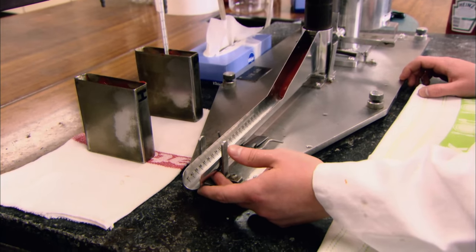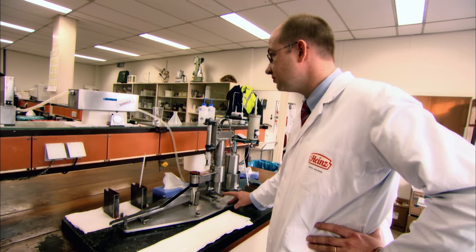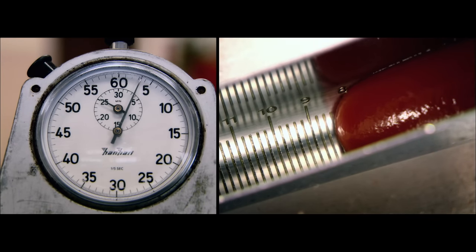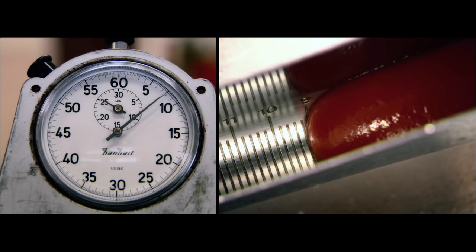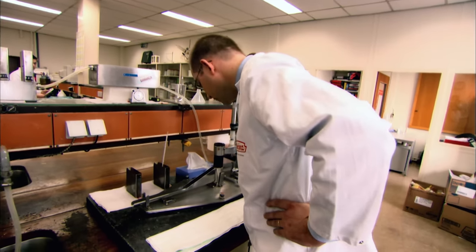This machine's arm is set at the normal pouring angle. Then the boffins time it over 10 centimeters. Okay, here we go. We're not sure what happens to the tomato boffins if the ketchup doesn't pass this test. We just hope they don't get canned. And it's perfect.